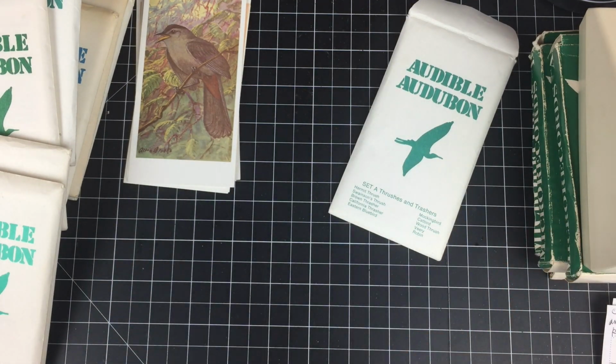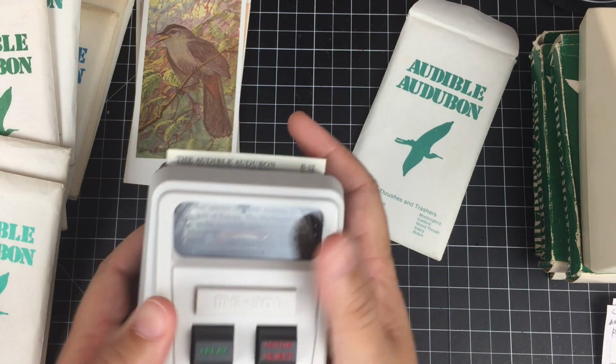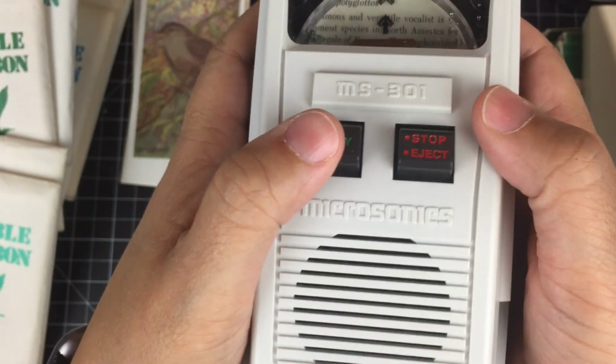So I'm going to put in my little card in here. And I'm going to put the volume up high. I think it's up high. And press play.